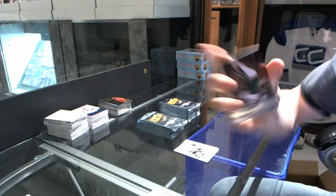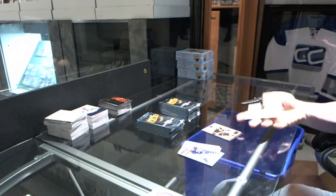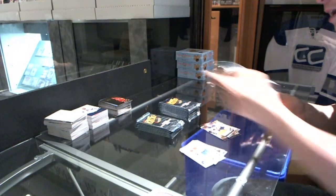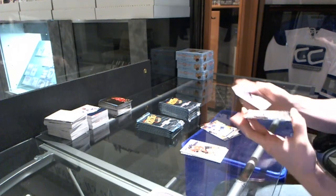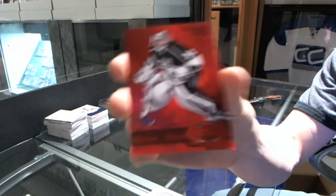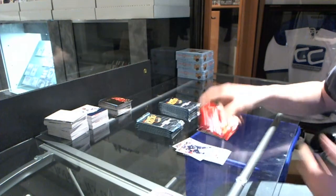All right, we've got a Metal Universe for the Wild, Mikko Koivu, and a retro for the Bruins, Zdeno Chara. EX for the Detroit Red Wings, Pavel Datsyuk, and a retro for the Oilers, Ryan Nugent-Hopkins. Precious Metal Gems Ruby, numbered to 100 for the LA Kings, Jonathan Quick.